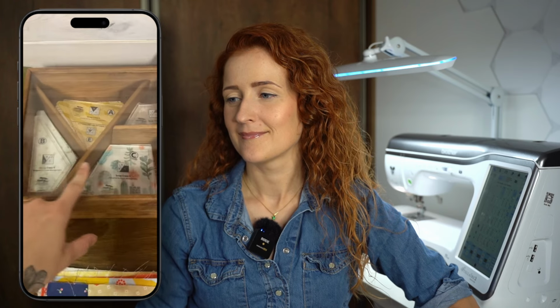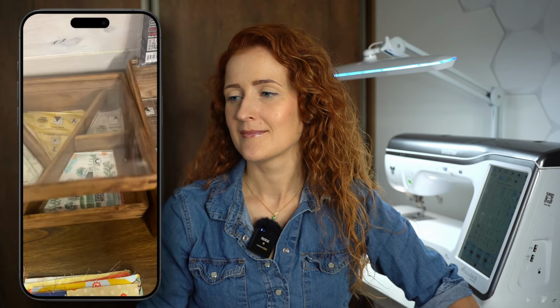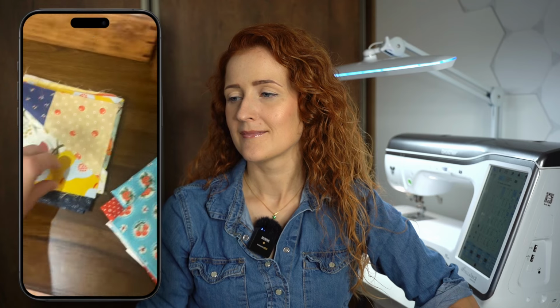I am visiting my mother, and I would like to share with you ingenious things that she has in her quilting room. Whenever my mother finishes a project and she has extra fabric, what she does is she cuts pieces already into this box that she made. And then when she has enough pieces, she will make just a random quilt.